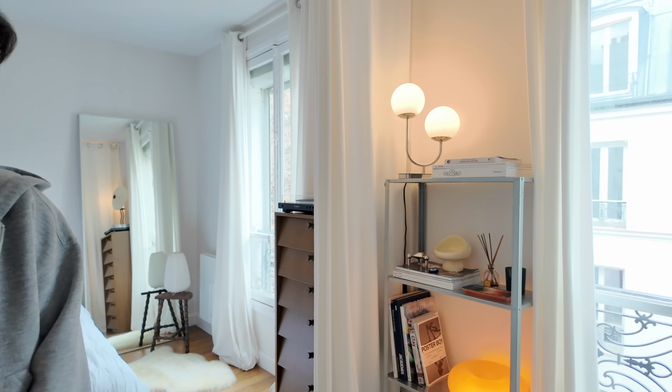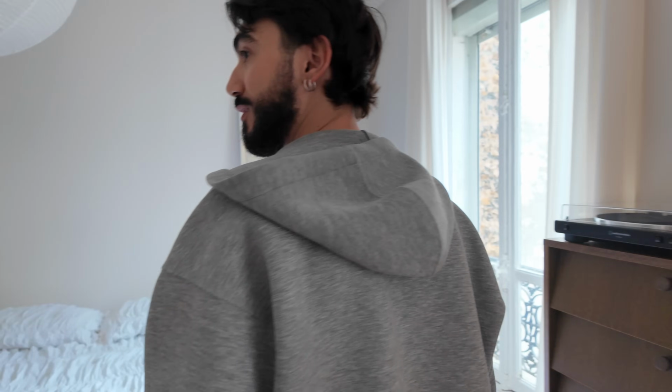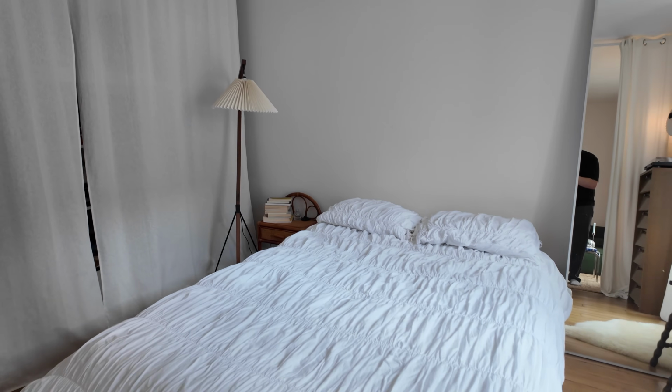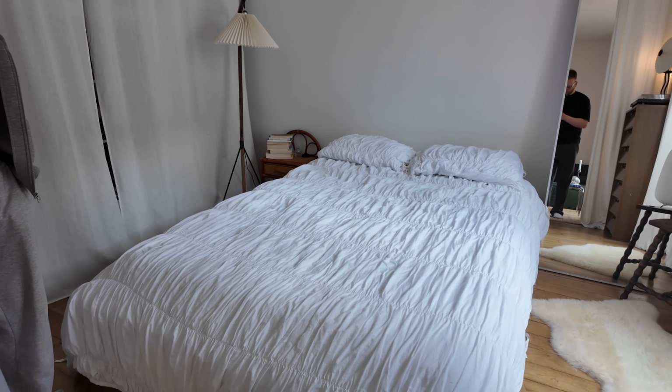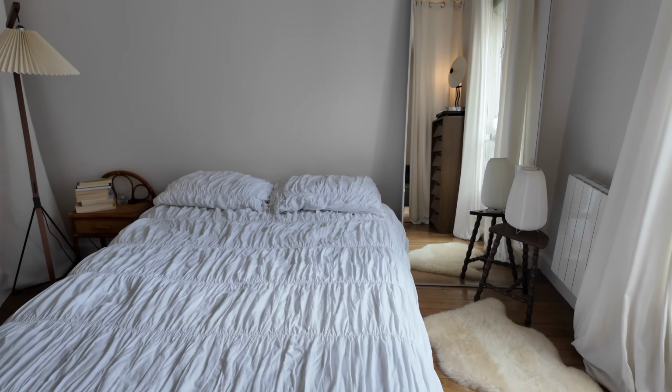Very cool. Maybe we'll go to the bedroom, to the other space. So this is the bedroom area. It's a bit larger than the living room actually, because it's more extended.